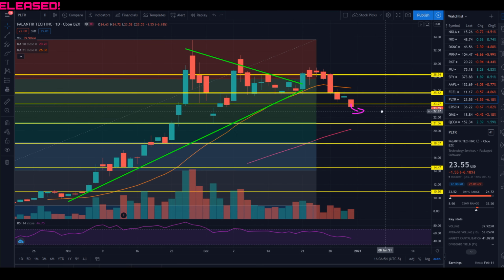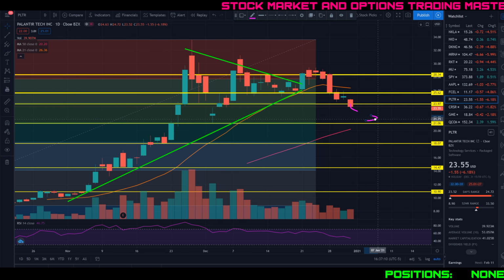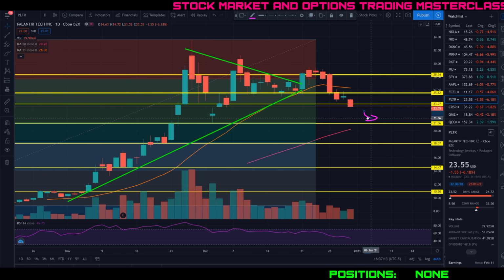6 of the past 7 trading days were red. You can see the last video I made around December 30th after hours, I thought that Palantir was going to continue the sell-off by this pink arrow that I drew at the time, and that's exactly what happened. And spoiler alert, I think we are going to continue selling off on Palantir.